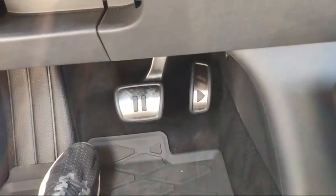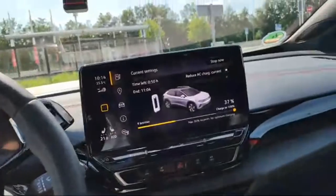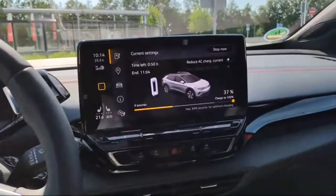Yeah, still the pause button that they said was only for the first edition ID.3, but now they use it in every car. Not happy. Yeah, it's the exact same car. It feels extremely similar, just more power.